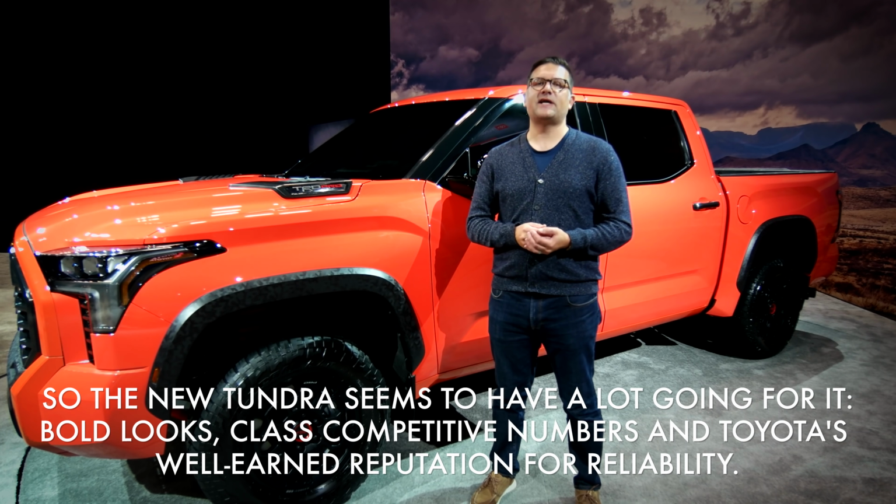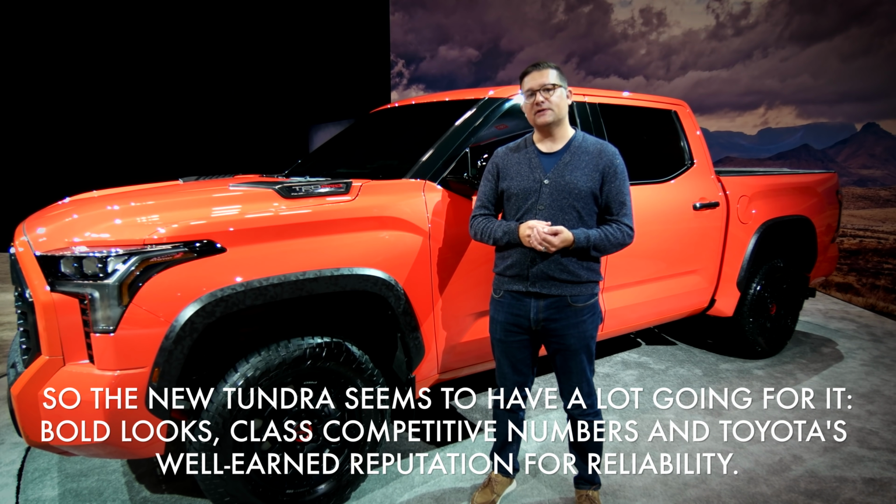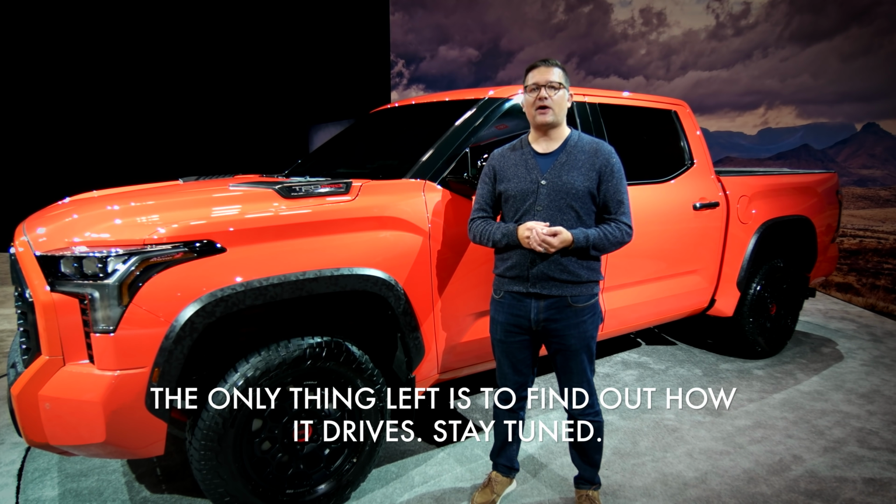So the new Tundra seems to have a lot going for it. Bold looks, class-competitive numbers, and Toyota's well-earned reputation for reliability. The only thing left is to find out how it drives.